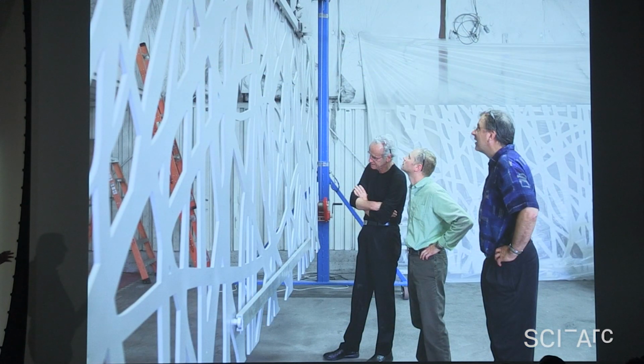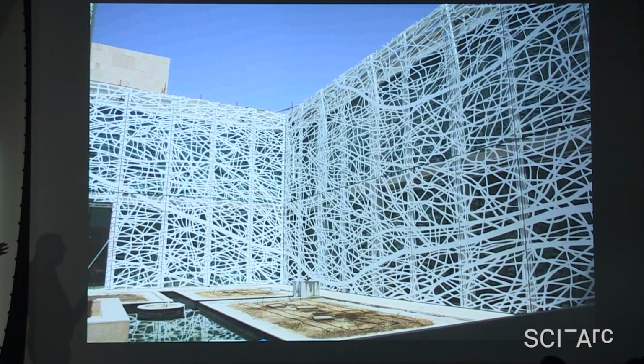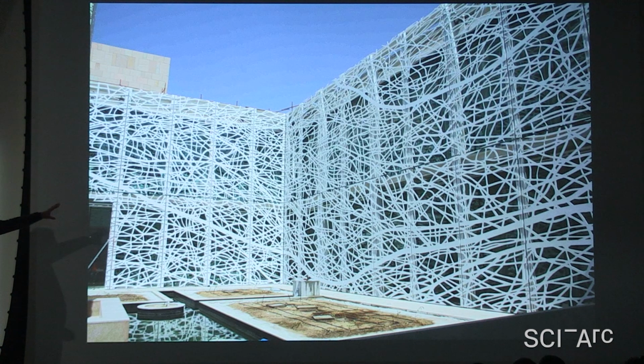Here's a project working with Jan again in Qatar, where we cut these large plates of a design of his. It's to make it continuous across and also sort of conceal the structure that holds it in place. These are 11 meters tall, made in 2 sections. Our water jet will cut 4.5 meters in length.